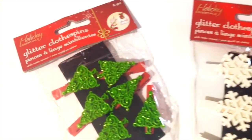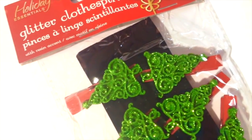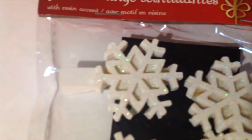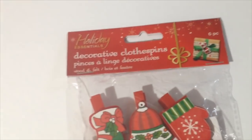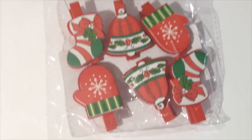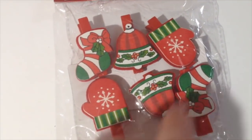Then they had these pretty glitter clothespins. They had angels, I think stockings, and these gorgeous Christmas trees and snowflakes. You get 6 in each pack. The Christmas trees are a red clothespin and the snowflakes are white. Next, some more decorative clothespins. You get 6 in here. They're not glittery at all, but they're still adorable. And the back is red.